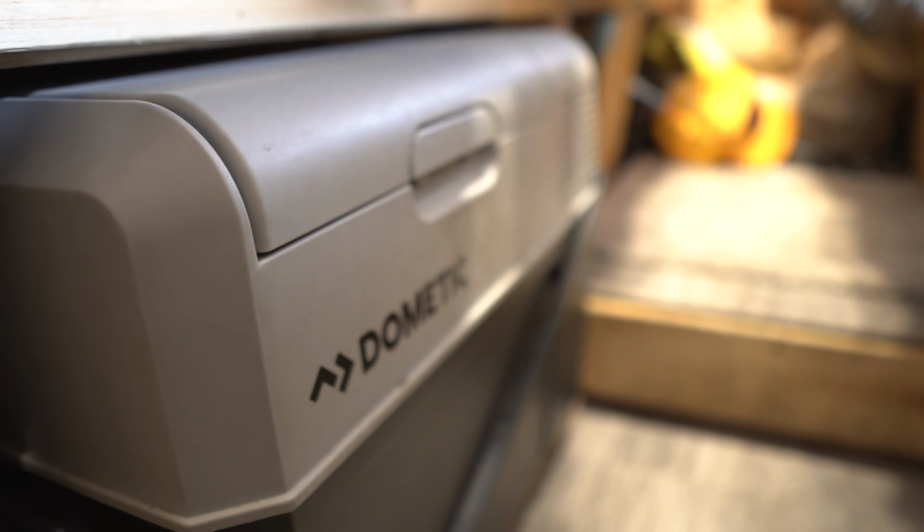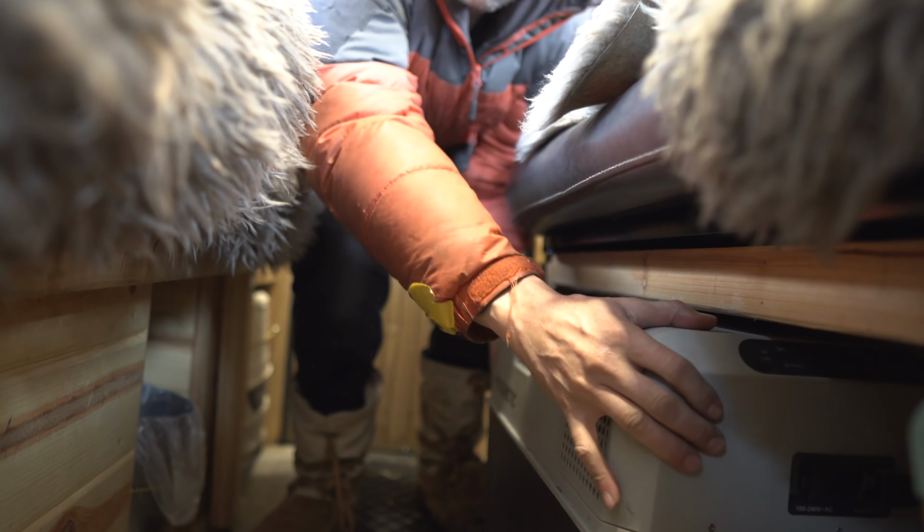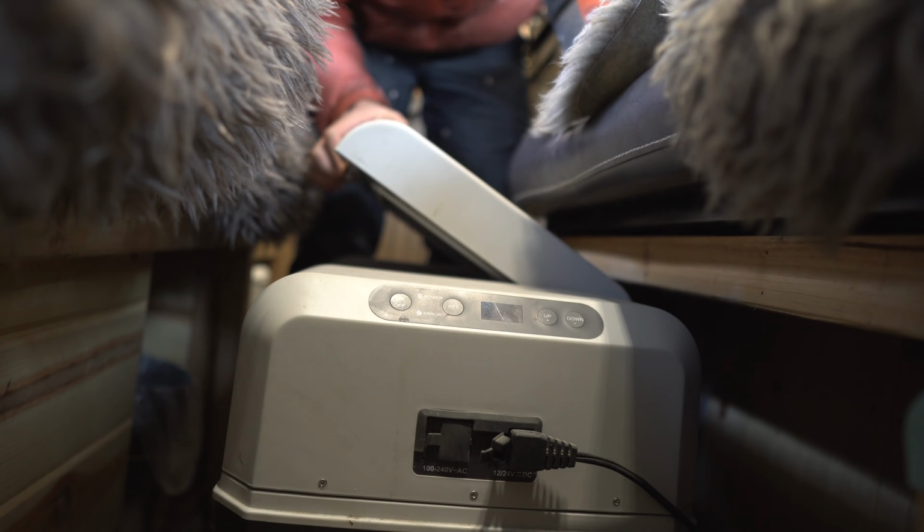I have underfloor storage for food right down in here, so that lifts up, all kinds of stuff stored in there. I also have storage right behind this cooking board down there and all up under the couch over here. On this side, I have a Dometic 12-volt fridge freezer. The fridge freezer is pretty sweet because it's battery powered and is super efficient. Slide the freezer out like that, grab whatever you need, slide it back in, pretty simple.